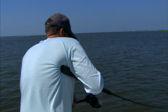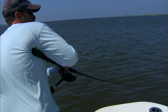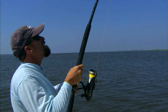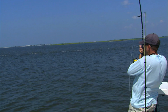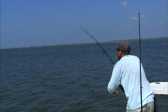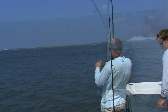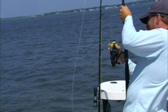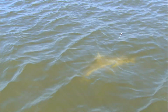She's coming this way. Well, it was. A big old black tip or bull or something. Let me move this balloon rod out of your way. 60-pounder, 70-pounder maybe. And now I got to go hand to hand with them, hand to fin.